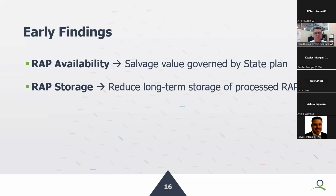From a storage standpoint, you want to reduce long-term storage of processed materials. So once it makes its way through the fractionation equipment, you want to use it almost immediately. The fractionation equipment needs to be configured to maximize the wrap output and limit production issues. So make it easy to feed, easy to haul out, and hopefully that material can be processed very quickly, or not processed quickly, but make its way to a project to be used fairly quickly without requiring reprocessing.